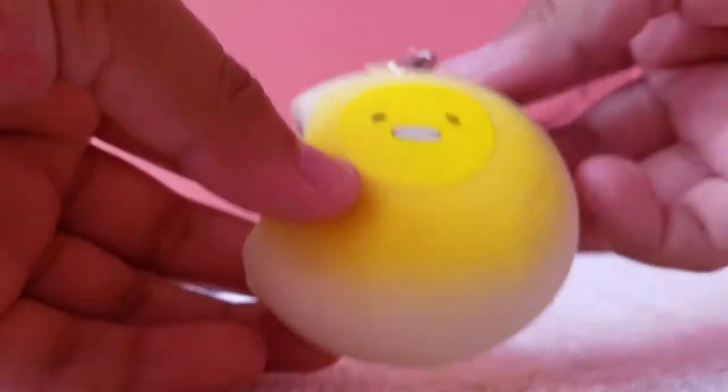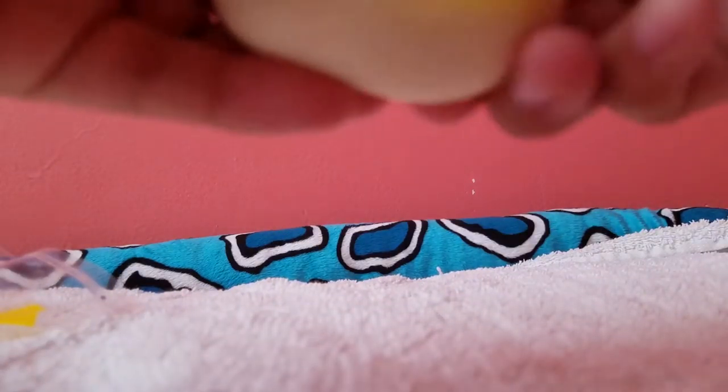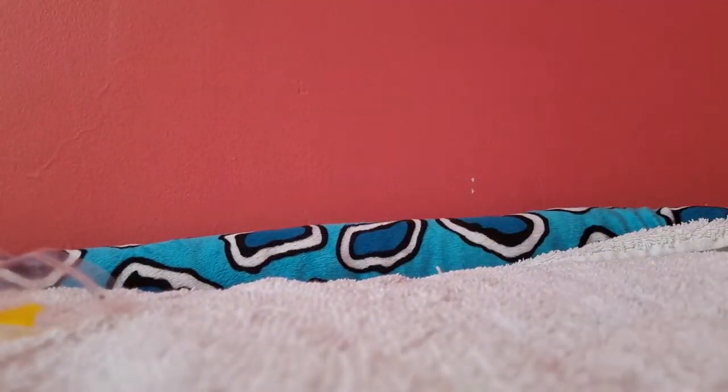This one smells like a vanilla cake. And here's the string for the cell phone strap. And yeah, the thing doesn't come out. It looks like syrup because it's sticky. And yeah. Next one.